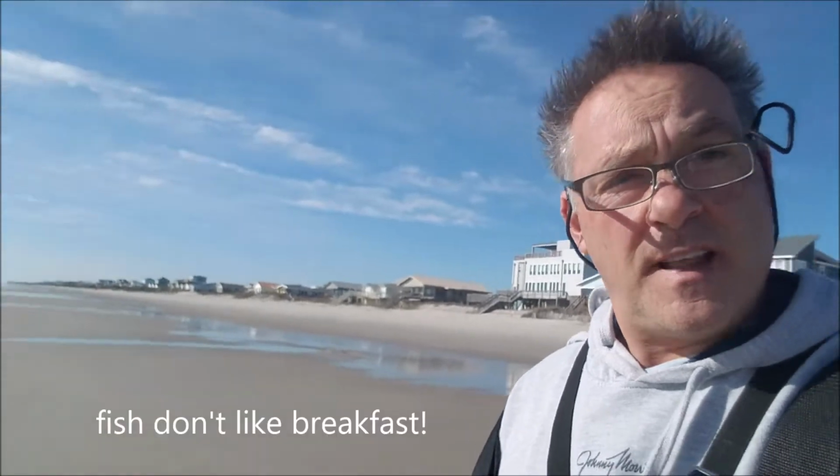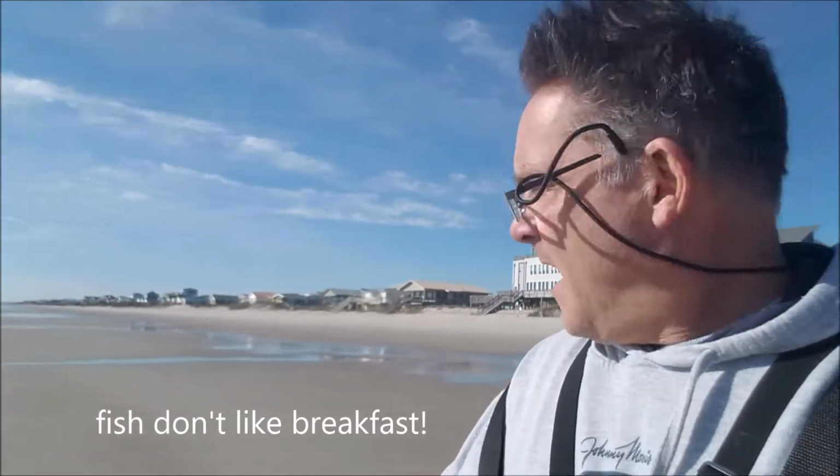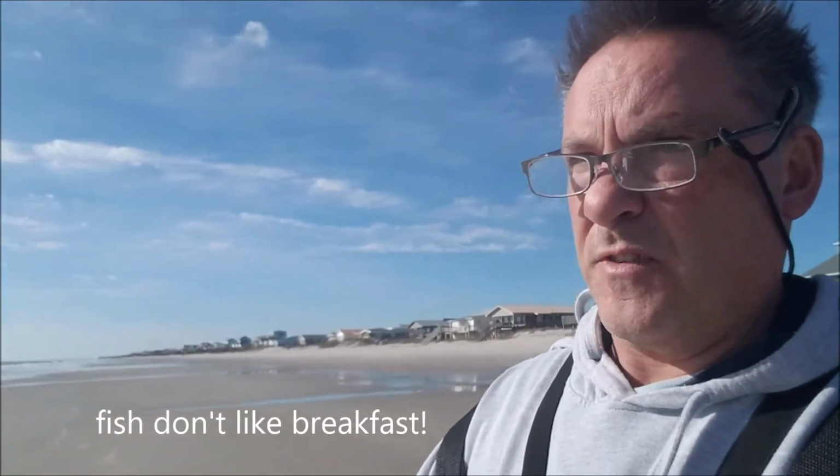They were fishing this hole this morning, but they weren't biting. Want to know why they weren't biting? Not because it was cold. No. It's because fish don't like breakfast. I never catch fish in the morning. I'm an afternoon fisherman, and I have to realize that about myself, that I can only catch fish in the afternoon.